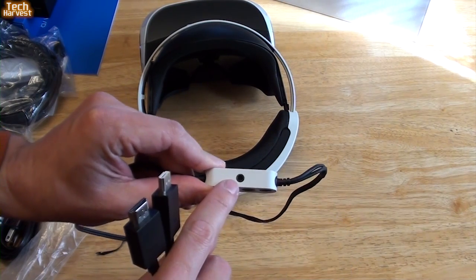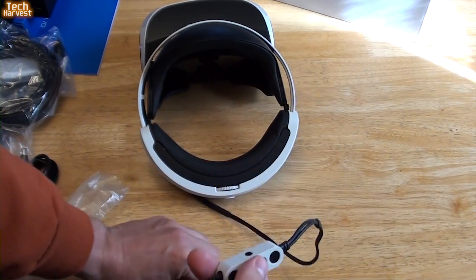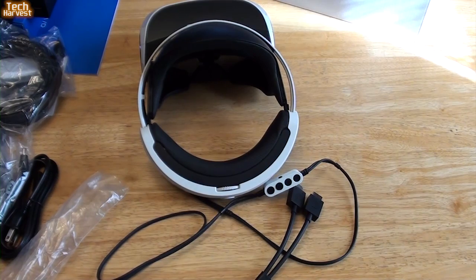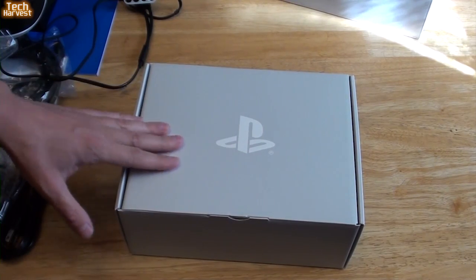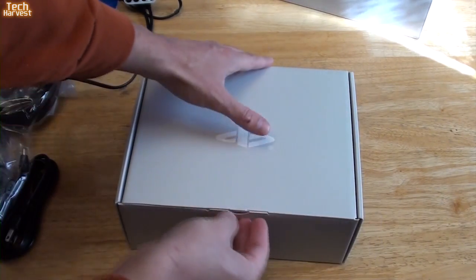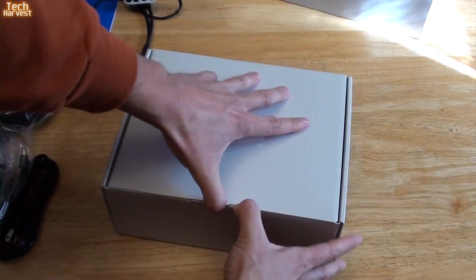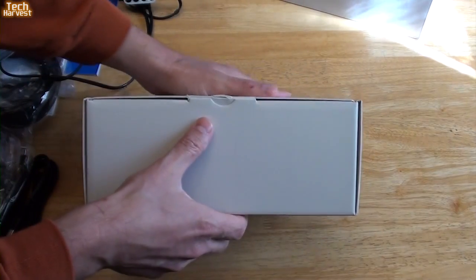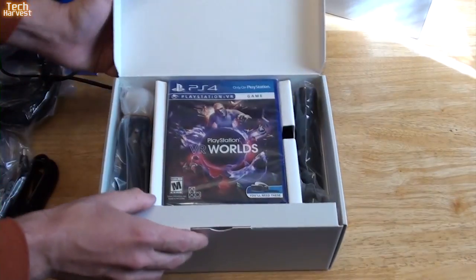Now here is your headphone jack. So that's where you would use those included headphones. Of course, you'd probably want to upgrade the audio on this to something else, but I don't know, I haven't used it yet. So there is one last thing to look at, and these are probably all the accessories. Has to be, because there's nothing else in the box. These are all the extras that don't come with the base unit.